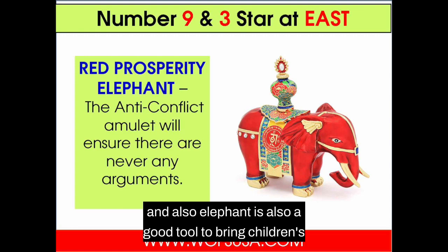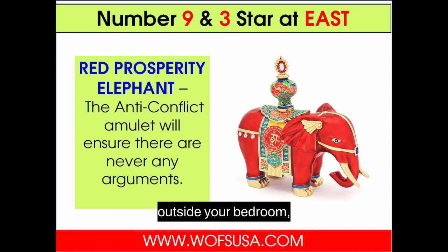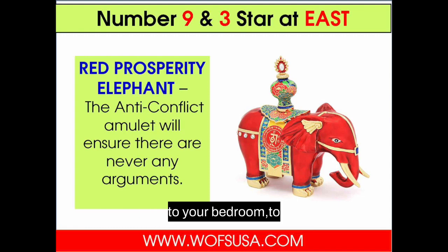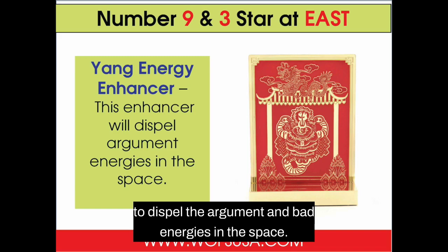And also the elephant is a good symbol to bring children's luck. If you're looking for children, you can put this elephant outside your bedroom. It looks like the elephant is walking inside to your house, to your bedroom, to bring you children luck as well. And also the yang energy enhancer will be good for you to dispel the argument and bad energy in the space.